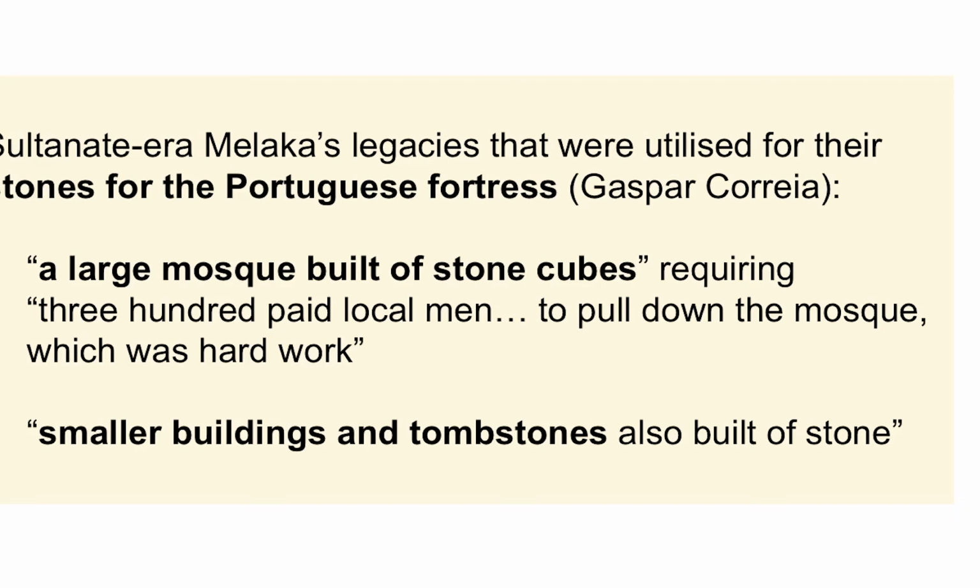Let me look at some evidence and share that with you. So I was saying that we know exactly where it is, and Gaspar Correa is the one who tells us the stones were used for the Portuguese fortress, and there was a large mosque built of stone cubes that required 300 paid local men to pull it down, which was hard work, he wrote. And then there were also other smaller buildings. Take note of the fact that he mentioned smaller buildings and tombstones also built of stone.